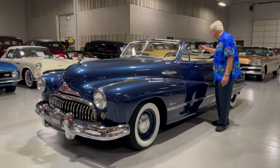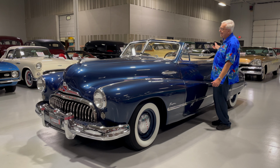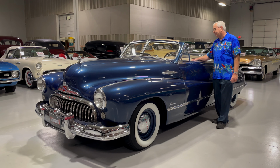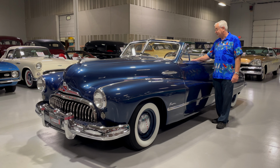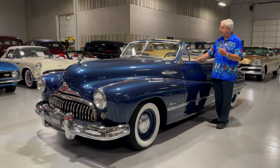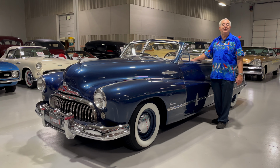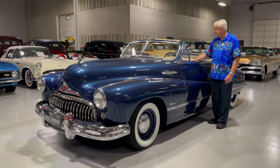Power top, of course. That's a big top, and I don't think it would be easy to pull up by hand, but it does have the power top option as well. So if you're looking for something to add to your collection, and you really want that big luxury car, this is what we have right here. One of many in our inventory at the moment.